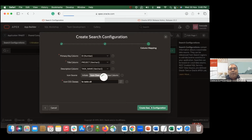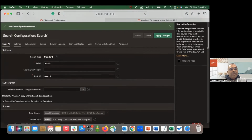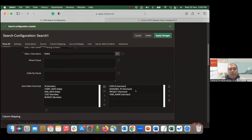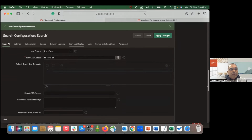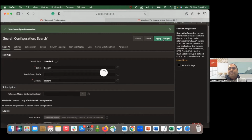I'm trying to create two different search configurations and utilize them in my search page. On the screen, you see all of the attributes that you can set: settings, subscription, and so on. In the searchable columns, you have varchar as well as number and date. Notice that only varchar columns are searchable. You can also define the column mapping here and change what you have already defined. You can also enter a no results found message, for example, nothing found. Then make all of the changes and say apply changes.